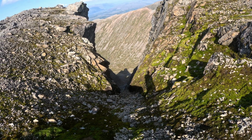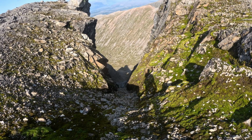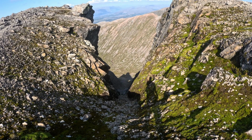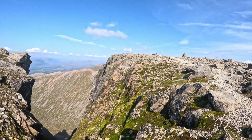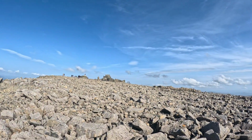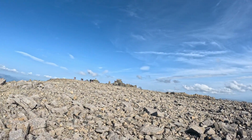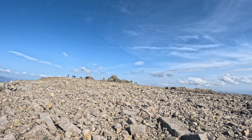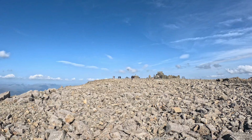Okay, so just before you get to the summit, you've got this. That is one hell of a drop down there as well. Okay, we're at the top now. I'm going to just go and touch the summit cairn, get a photo with it, and then make my way back down.